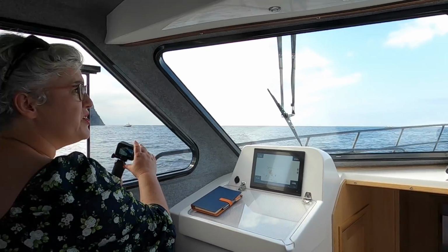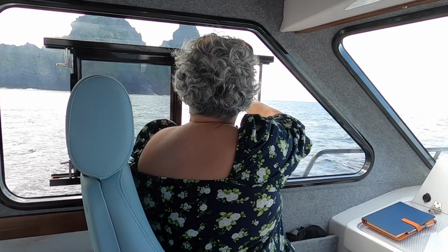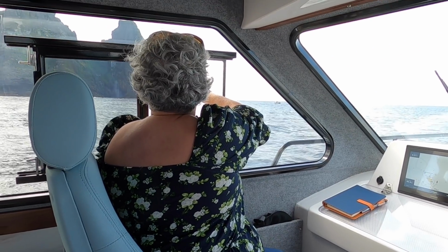I feel faintly queasy looking at it, to be honest. Imagine coming down, then there's another path. That was the third route up. Oh, I see, right. So today we landed in there.